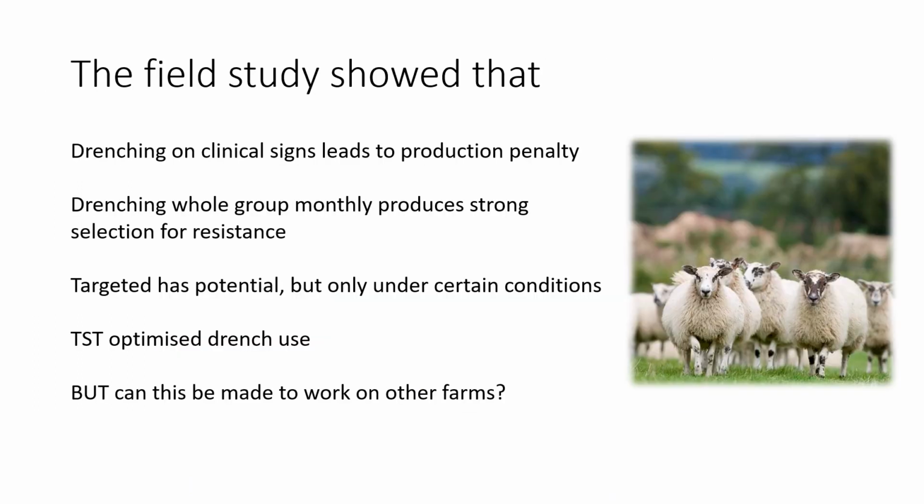So our field studies showed that drenching on clinical signs leads to a production penalty and a greenhouse gas emissions penalty. Drenching the whole group monthly produces strong selection for resistance. A targeted treatment has potential, but only under conditions where you really know what parasites are on your farm and the epidemiology of them. And we think that TST optimised drench use.